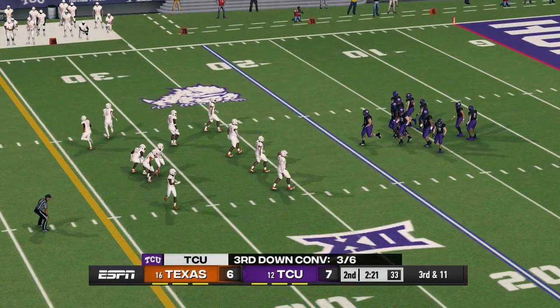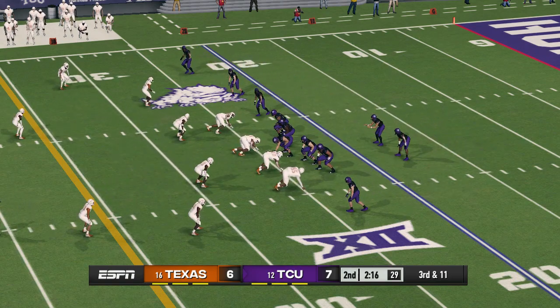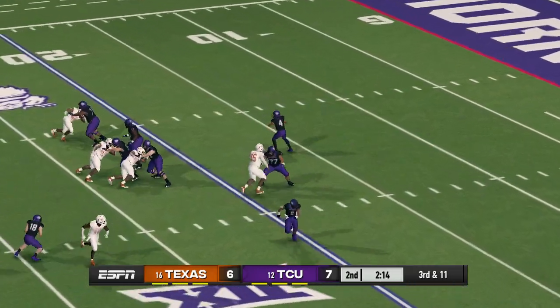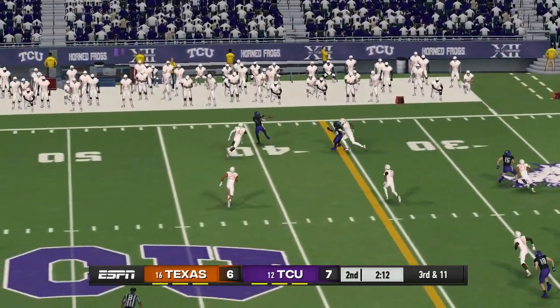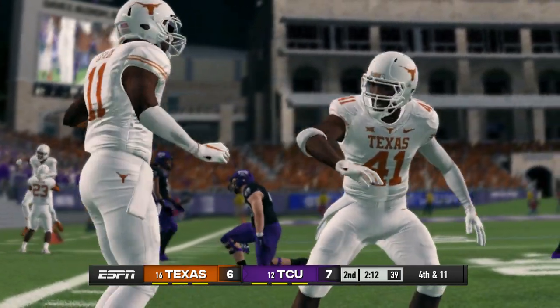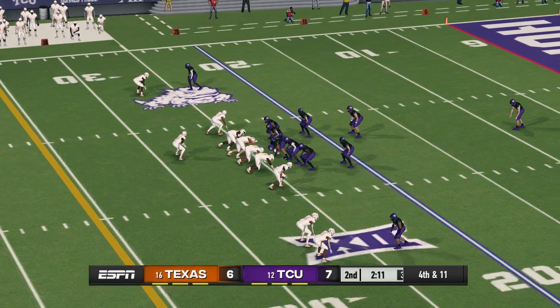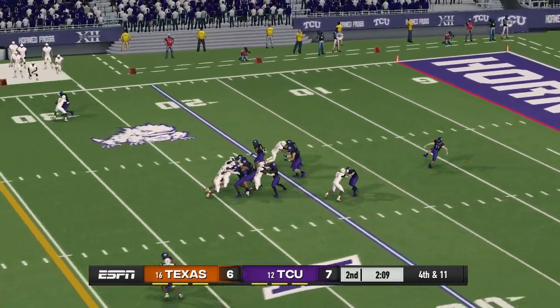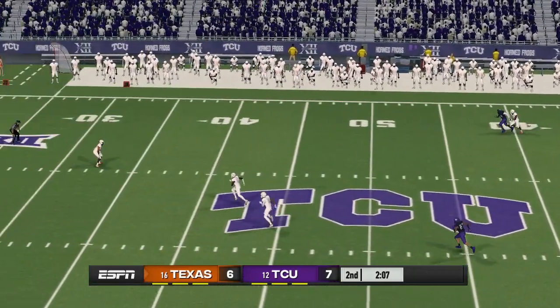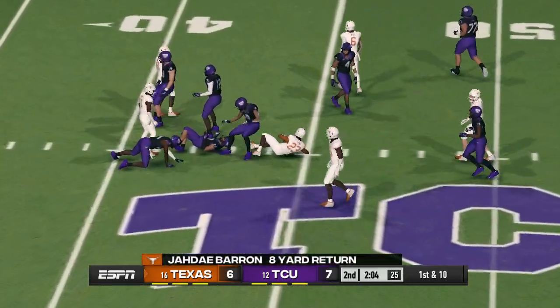Third down and 11 coming up here. Ball on the 24. Throws quick to the receiver and it falls incomplete. Barron is back deep to return. Gets out to about the 42-yard line.